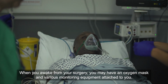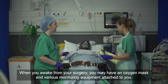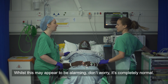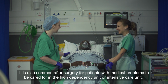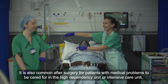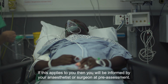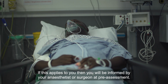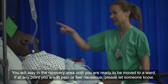When you awake from your surgery, you may have an oxygen mask and various monitoring equipment attached to you. While this may appear to be alarming, don't worry, it's completely normal. It is also common after surgery for patients with medical problems to be cared for in the high dependency unit or intensive care unit. If this applies to you, then you will be informed by your anaesthetist or surgeon at pre-assessment. You will stay in the recovery area until you are ready to be moved to the ward.